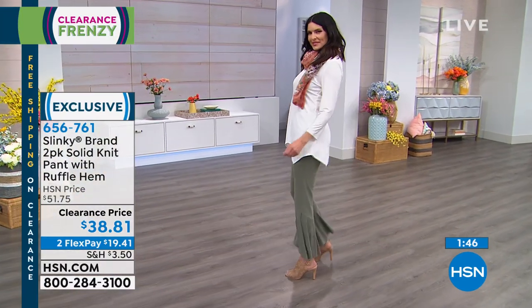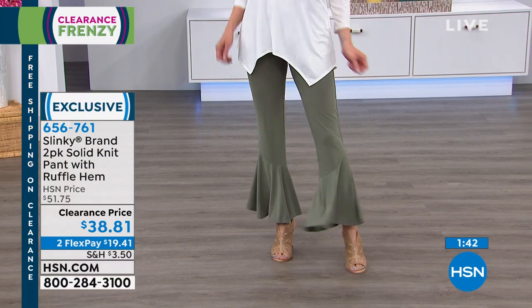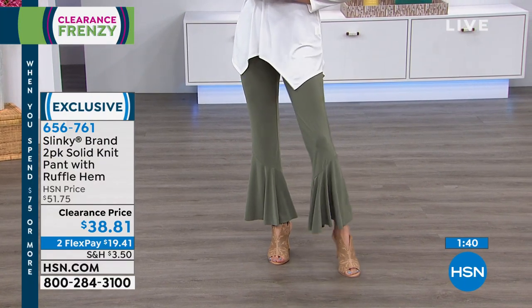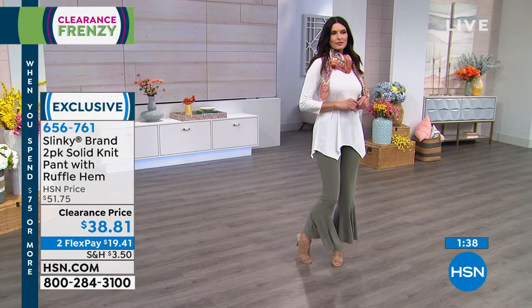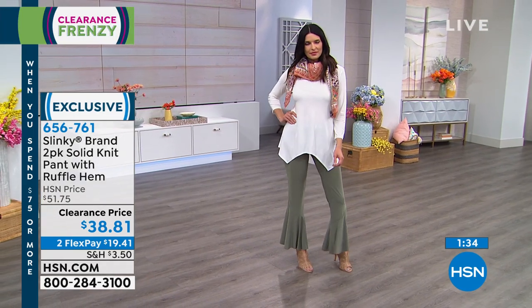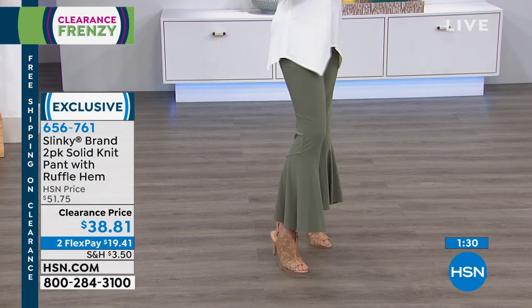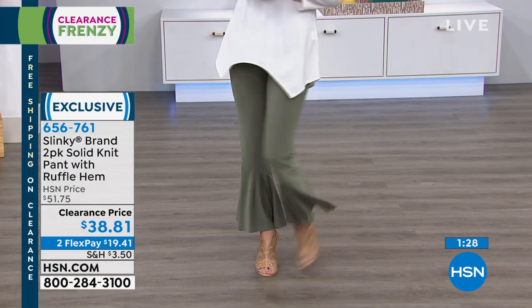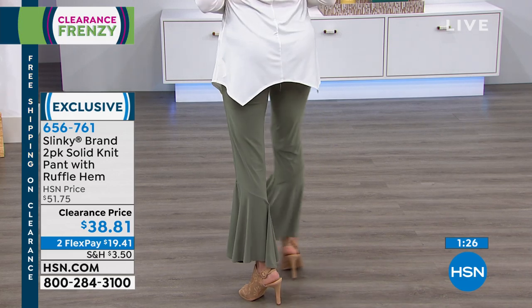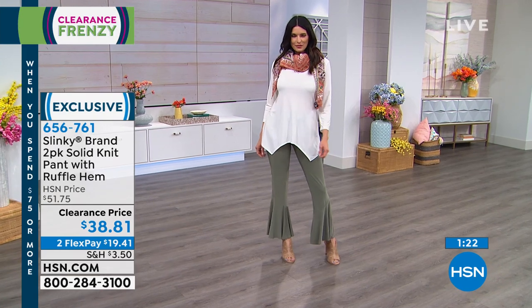You don't need a wardrobe filled with the ruffle hem pant, but it's fun to have a couple to choose from. Yeah. And this is a pant that you'll get so much enjoyment out of, whether you're wearing it with our jersey knit tunics. And it is our jersey knit, a poly spandex blend. Unbelievable stretch when you bend, when you sit, when you move, if you're behind a desk, if you're traveling.